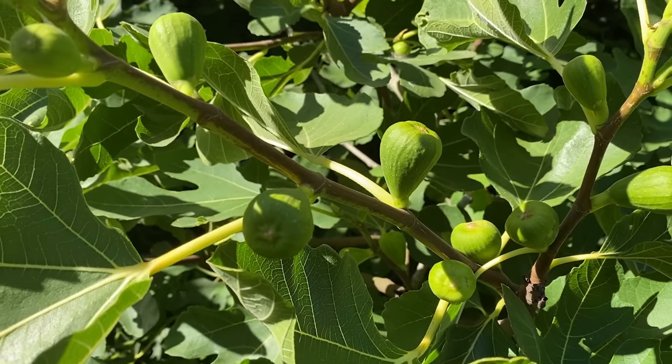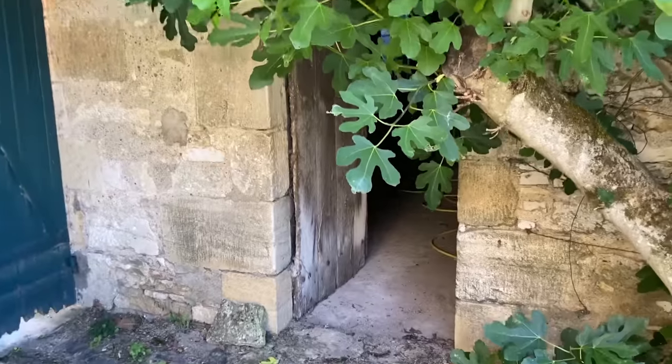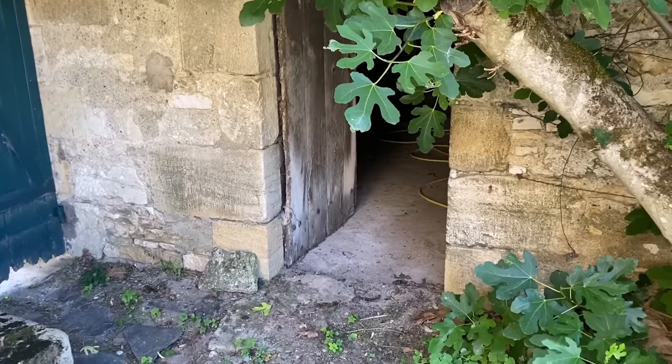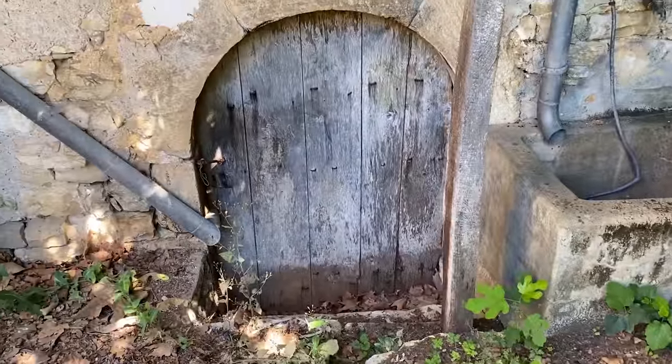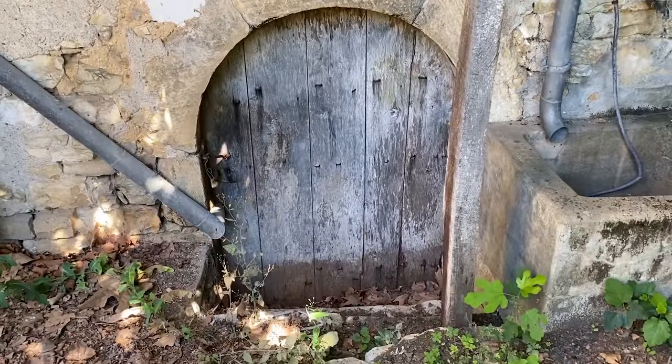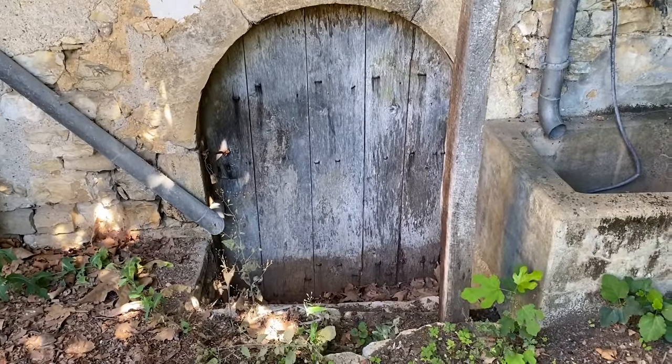Yeah. And then this is a side entrance to the garage workshop building. And then this is actually our stairs going down to our cave down here, which we will show you in another episode.